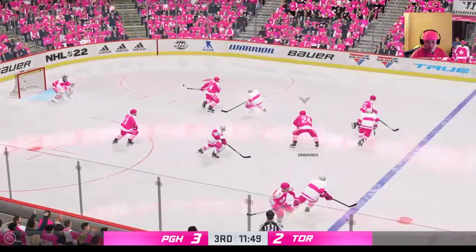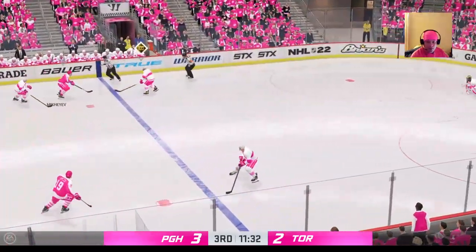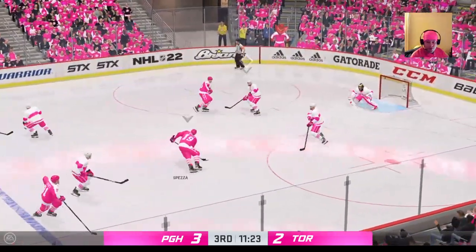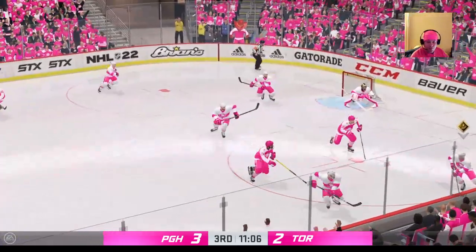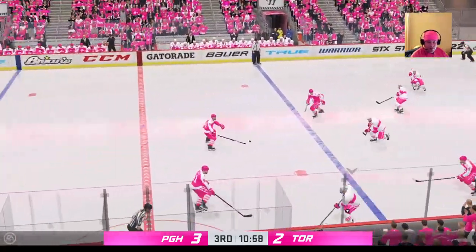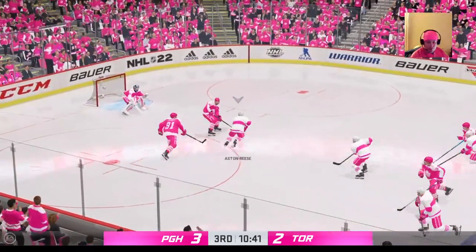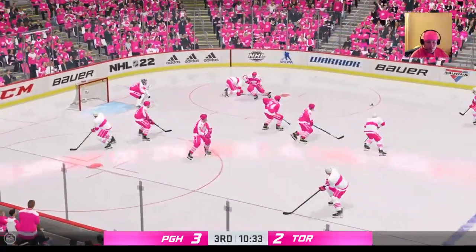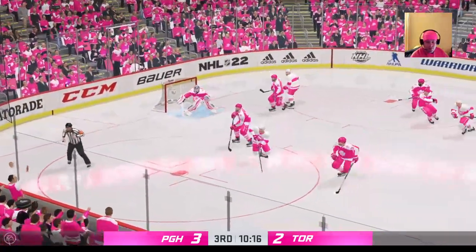Okay, and Wayne Simmonds gives it over to Riley, gives it back to Mikheyev. Spezza's open. Spezza, you should have shot that. You should have shot that, Spezza. I don't know what you were thinking. You should have given it a shot. Looking for another pass. I don't know. Maybe hoping for killing time. Oh, okay.